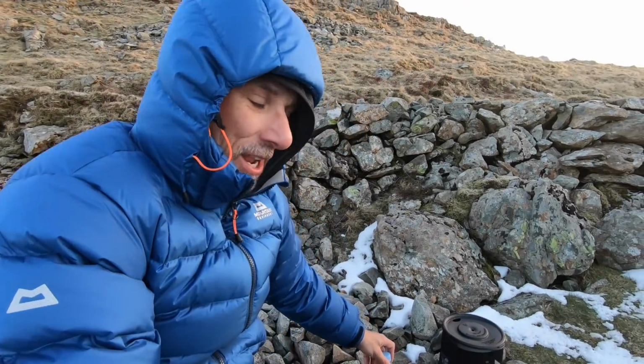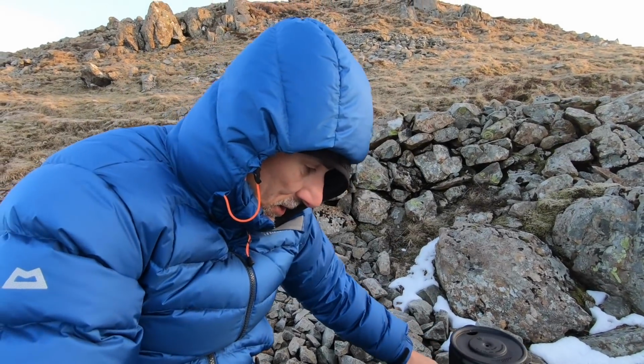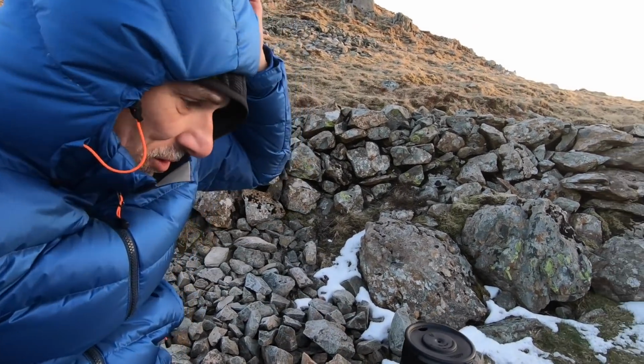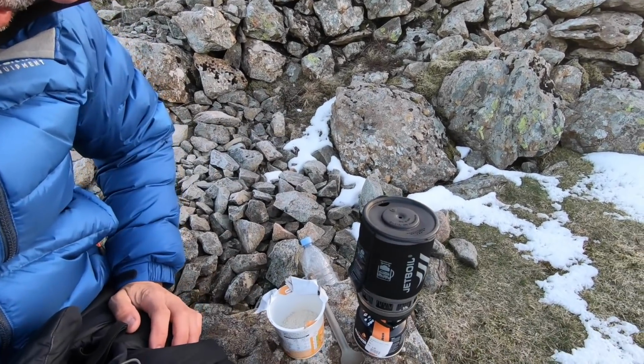Just making my porridge now. Water's got a bit frozen. It's alright though. Not too bad. I managed to pour it in and get my stove going. Not a bad spot for breakfast though.